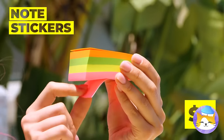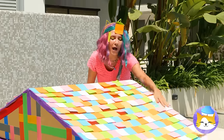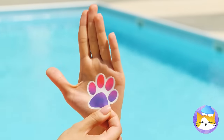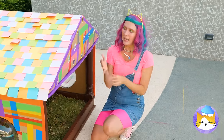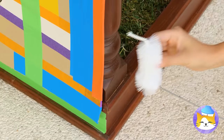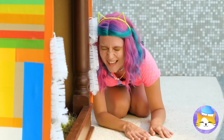And a few finishing touches, like these sticky notes. Place them down in a pattern like roof shingles. What else is nice and sticky? Great idea, a sticker. We can personalize our furry friend's new home away from home. Is there anything else a cat would like? These brushes will make fun self-groomers. What else do cats like?